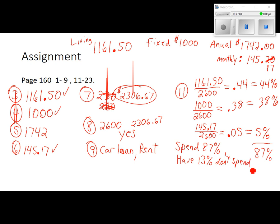So what's the answer for number 11? They spend 87% and then have 13% that they don't spend. If you go onto some economic website, they tell you that you'd like to have between 20 and 25% of your income that you don't spend per month, for emergency stuff and extra stuff like we're doing right now, where all prices are going way up and your income's not going up. The rest of them is yours.